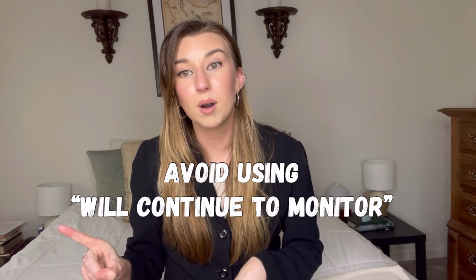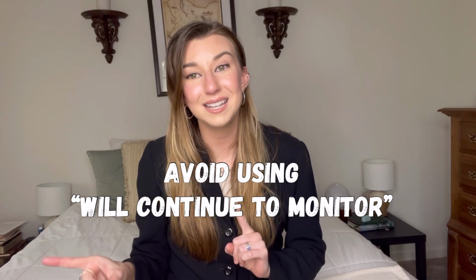Another common documentation that people make is "will continue to monitor," but I've come to learn that this is technically documenting in a future tense. So you are owning responsibility of future monitoring of the patient, even if your shift has changed. So a better substitution for this type of documentation would be "plan of care ongoing," or "no new orders at this time," "patient does not express any concerns at this time," and so on.